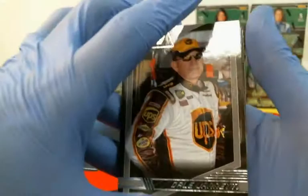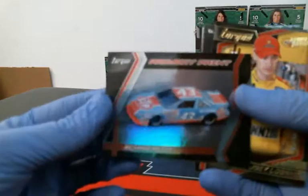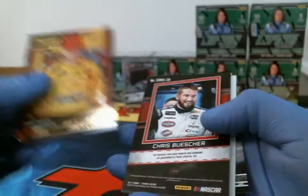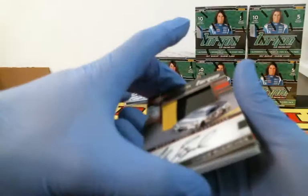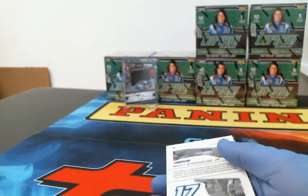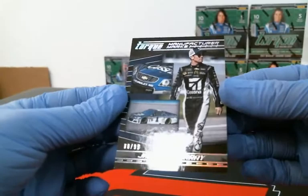Dale Jarrett, Jimmy Johnson, Brendan Gaughan, Matt Kenseth, Brad Keselowski. Primary paint base of the King, Richard Petty. What is this one? Artist proof to 75, Joey Logano. And 34 of 80, sheet metal signatures, Chris Buescher. Nice two-color sheet metal there. Ricky Stenhouse, Clear Vision, non-numbered insert. And McMurray, 88 of 99, manufacturer marks, Jamie Mac. Big Mac.